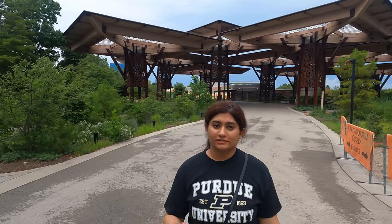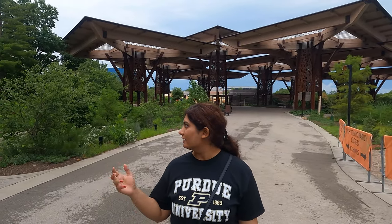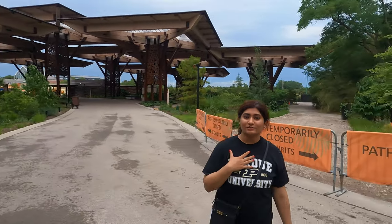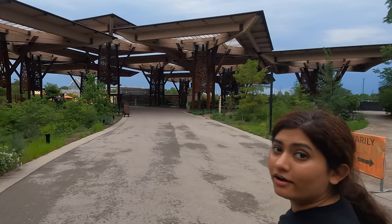7:30 now. 7 o'clock is the official time till which the zoo is open, and the zoo is shut. Most of the people have left. We are probably the last ones to leave. Behind me, you can see the perch, and now we are headed out.